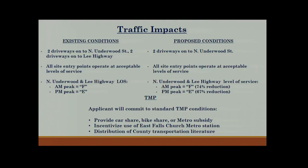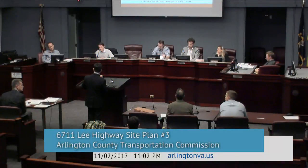And in terms of TMP and the conditions, we continue to work through the site plan conditions with staff, but we do intend to commit to the standard TDM conditions. And so with that, thank you very much for your time, and we're happy to answer any questions that you might have.